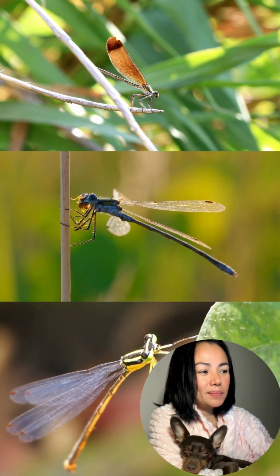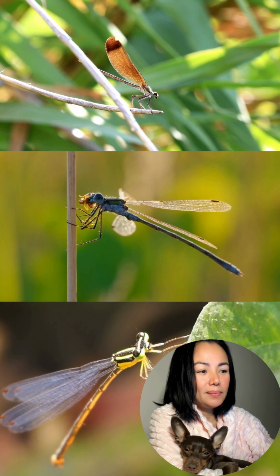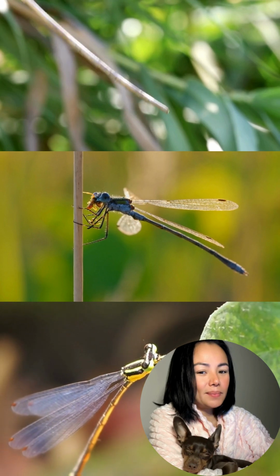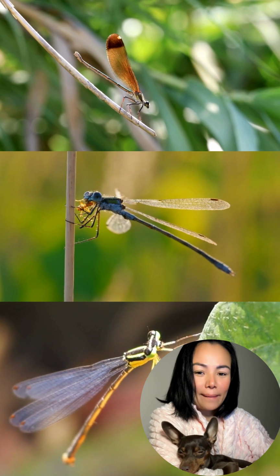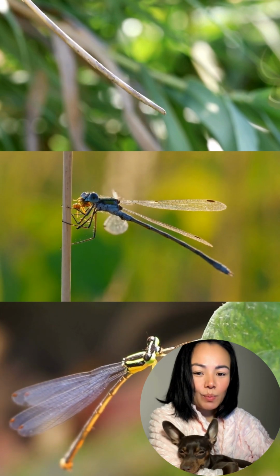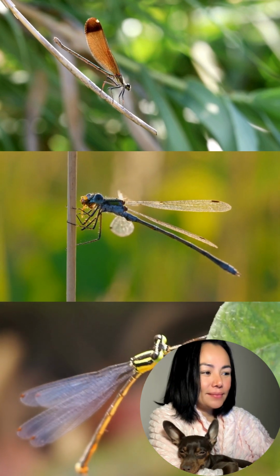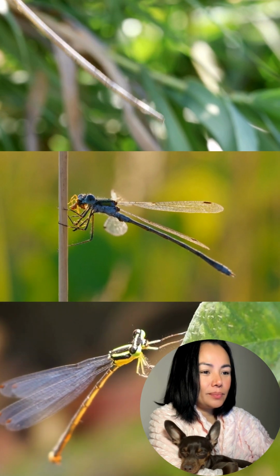Wings. Damselflies have 2 pairs of wings that are usually equal in size and shape. Their wings are transparent or slightly tinted and are held together over the body when at rest, unlike dragonflies, which hold their wings out to the sides. Eyes. Unlike dragonflies, whose compound eyes are close together and often touch, damselflies have large, rounded eyes that are widely spaced on either side of their head, giving them a distinctive appearance.